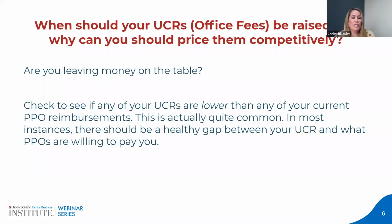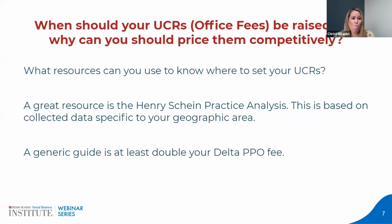So you always want to just do a check with your PPO fee schedules against your UCR to make sure that there's a healthy gap between what you're charging and what the PPOs are willing to pay you. So what resources can you use to know where to set your UCRs? So a great resource is the Henry Schein Practice Analysis.